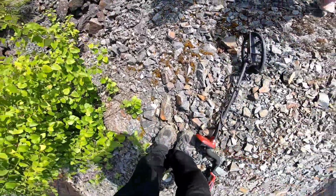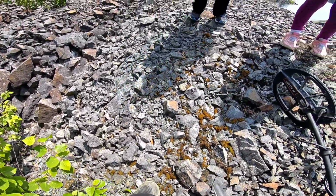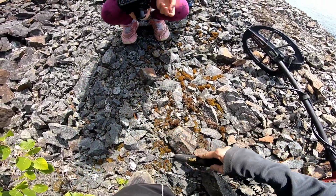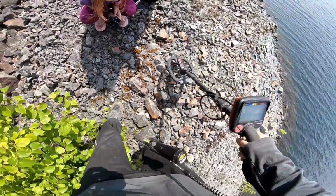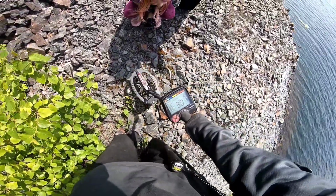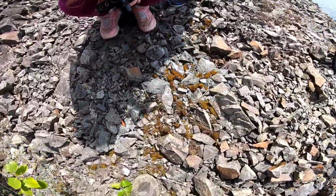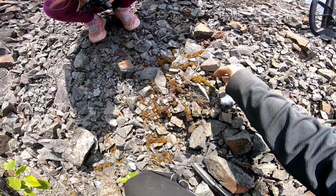Sounds like it might be okay, so let's check it. Something sounds good? Potentially. Nothing on the surface. Let's see if this thing will tell me how far down it goes. It says 2 inches. So let's move some of this stuff a bit. You can dig 2 inches.